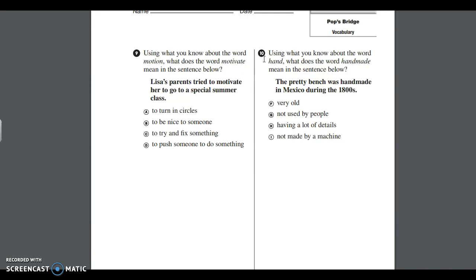Number 10. Using what you know about the word hand, what does the word handmade mean in the sentence below? The pretty bench was handmade in Mexico during the 1800s. Very old, not used by people, having a lot of details, not made by a machine.